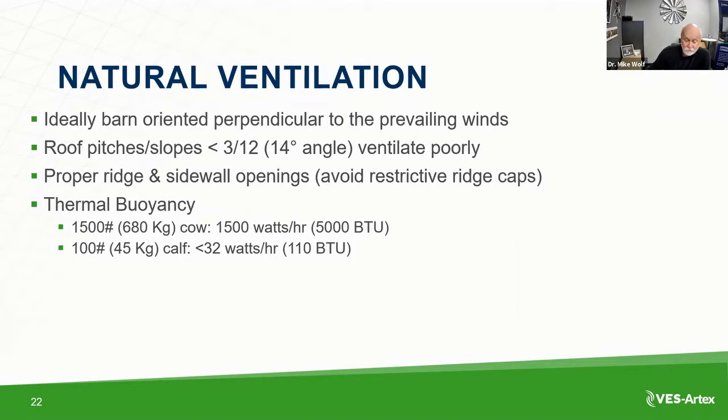Again, if we look at the thermal buoyancy of a 1,500 pound cow, she is producing about 1,500 watts per hour, so that's about 5,000 BTU. If we look at a 100-pound calf, it's not ruminating. It's doing a lot of just resting and not moving around that much. It's like maybe a 30 to 50 watt bulb. You're not really creating a lot of thermal buoyancy off these calves to drive ventilation down at the animal level.